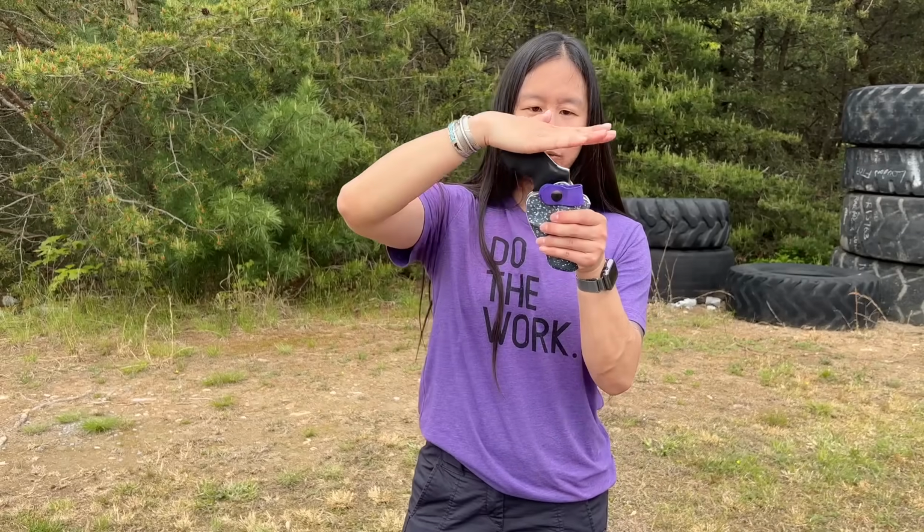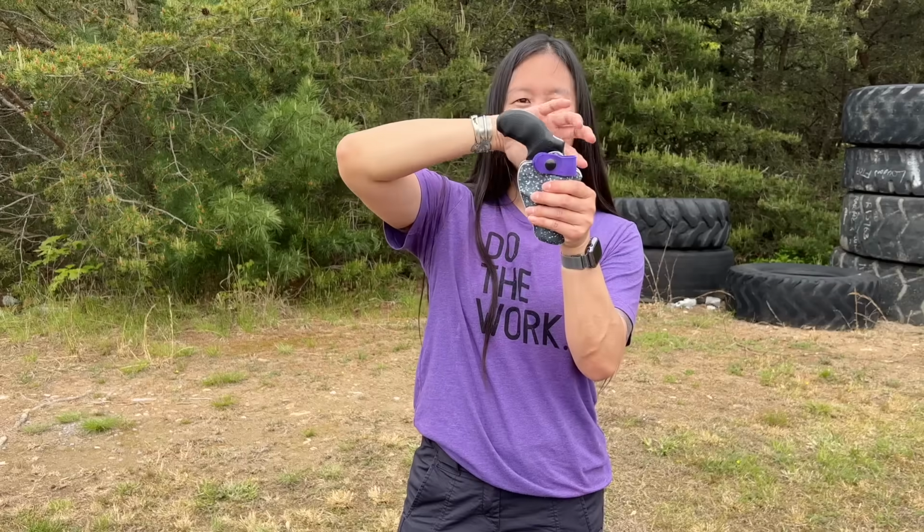So the height of a revolver is measured like that, but look at all this extra space. And maybe we can fit that into the valleys of our body a little bit better. And maybe it's going to be a little bit more comfortable to carry, a little bit easier to conceal.